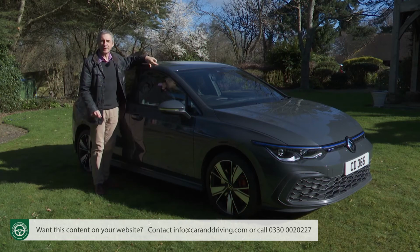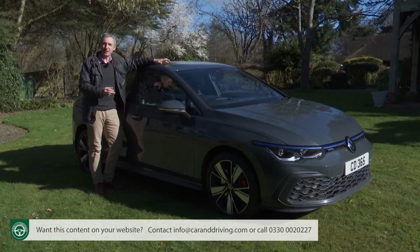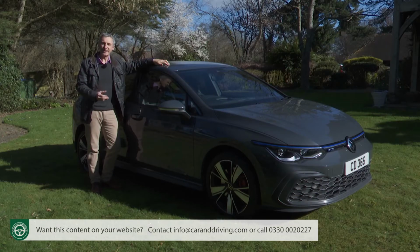GTE money would also get you that Mercedes technology with the Stuttgart brand's swoopy, trendy CLA 4-door coupe body style in the form of the CLA 250e. Your other quality compact hatch PHEV options will tend to be SUVs, cars like BMW's X2 xDrive 25e, which costs from around £38,000, or Volvo's XC40 Recharge T4, which costs from around £39,000. In comparison with this GTE, apart from the crossover vibe, both those cars have the advantage of four-wheel drive.